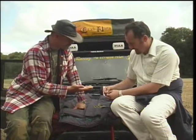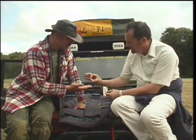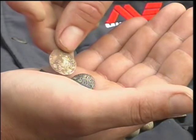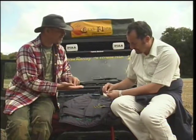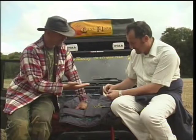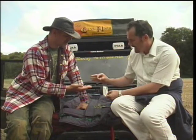Right. Okay, I think this one is a recent find. I haven't really looked at that. I think that's an Elizabeth I. Elizabeth I. Are these all silver? Are they all 100% silver? Yeah, the actual standard went up and down, but they're as close as possible to sterling silver. Okay.